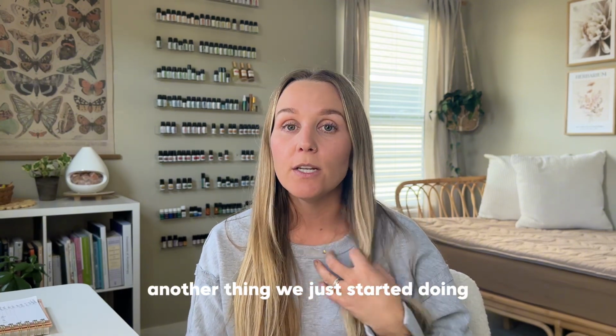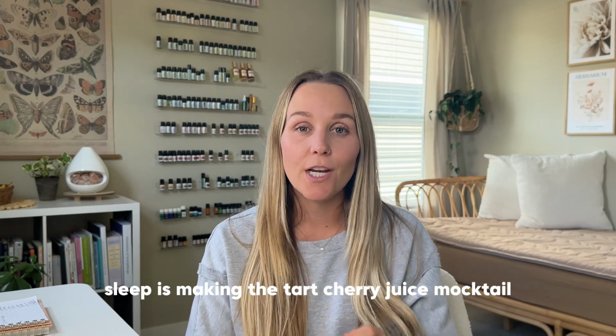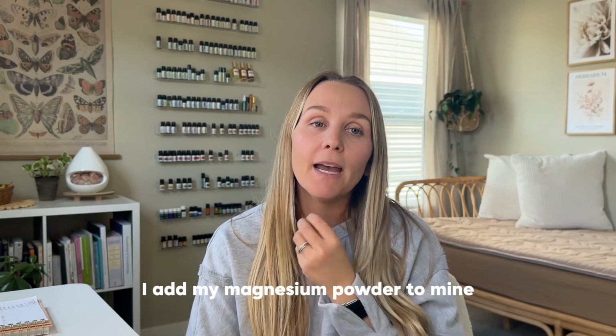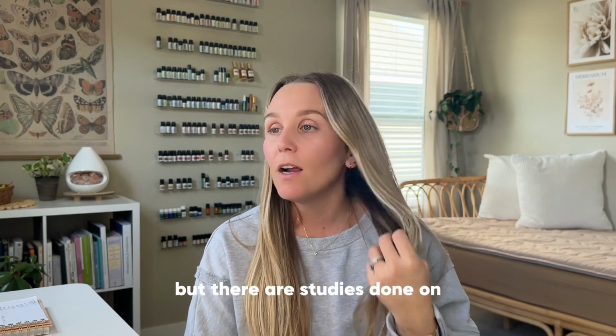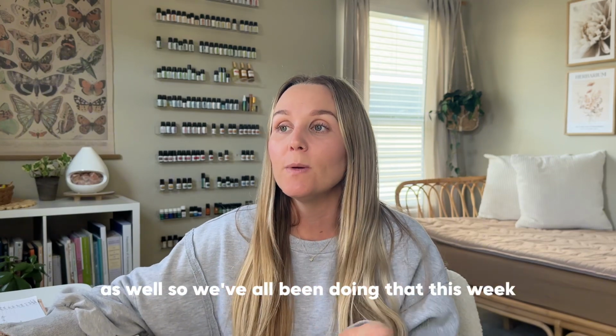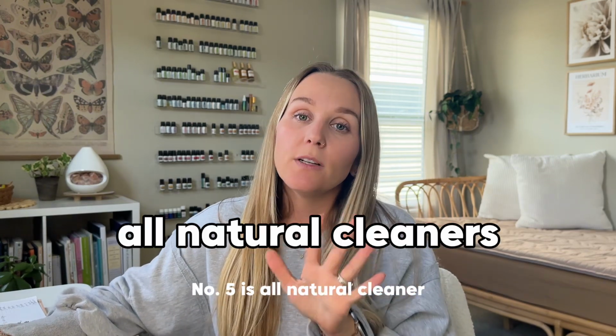Another thing we just started doing for sleep is making the tart cherry juice mocktail. I add my magnesium powder to mine, but you can make it however you want. There are studies done on how that can promote restful sleep as well, so we've all been doing that this week.